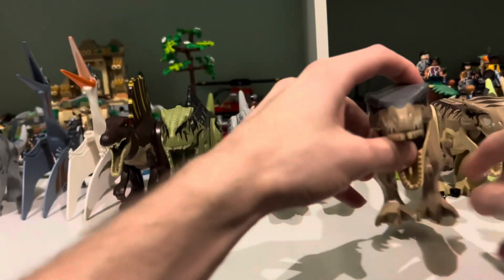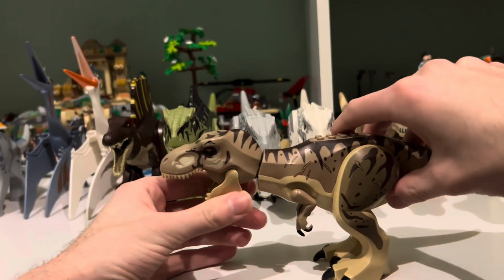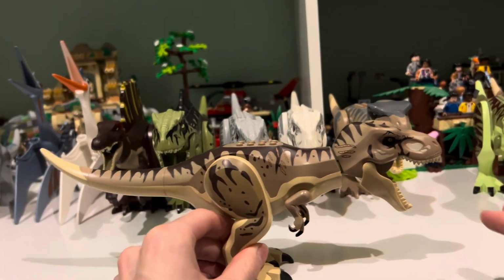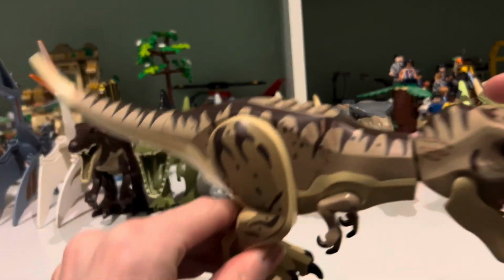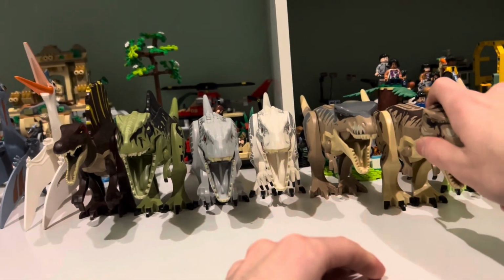It is very similar, however, to the Rexy molds of recent years. This is the 2023 Jurassic Park 30th Anniversary Rexy. This is probably the most accurate one just because it has the scars, just like Rexy does, whereas the 2022 Dominion one didn't for some reason. I feel like you should have reversed that order.